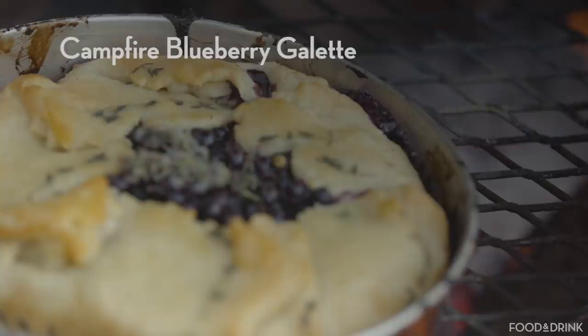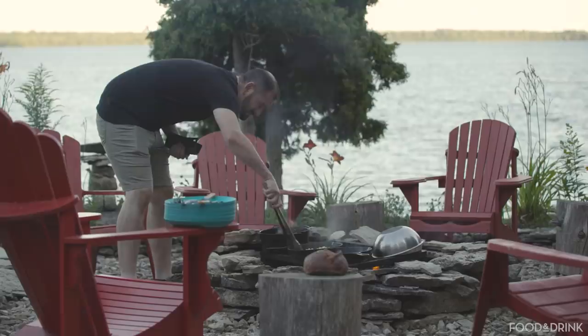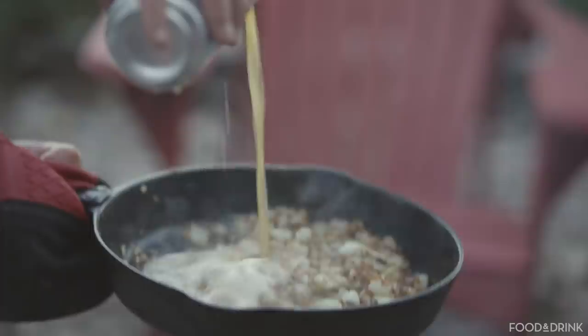Oh, wow. It's almost done. Another day at the office. Okay. Tonight for dinner, we're making a braised venison with charred tomatoes, carrots, and Manitoulin beer.